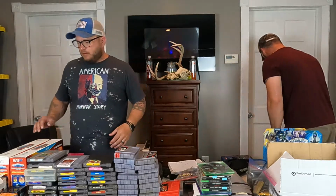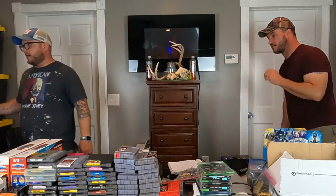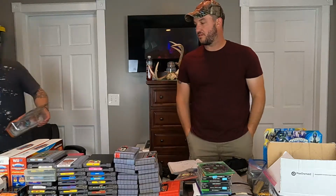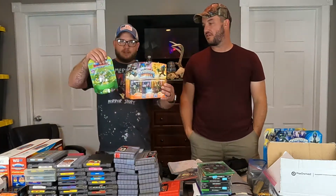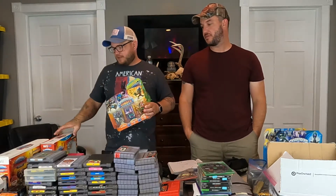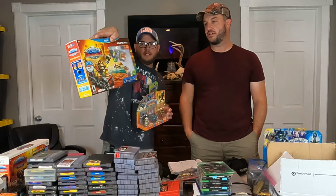And the next thing we'll talk about, I'll go talk about the Skylanders box here. You guys can't see it. I'm not going to lift it up and bring it over. But tens of these Skylanders new. Here's a couple sets that are new right here, as you can see.